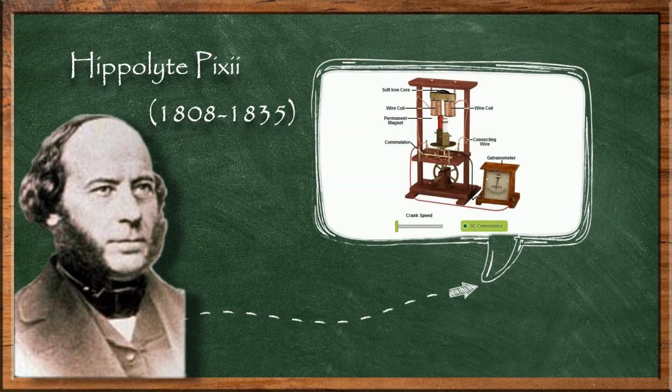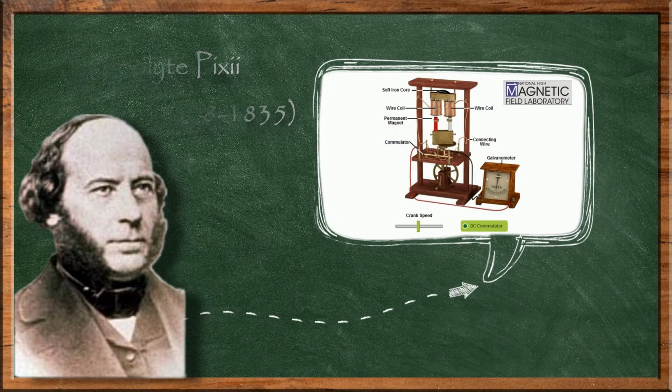His device was based on Faraday's principles of electromagnetic induction that produce alternating current with a rotating magnet under the wire coil. But because there was no use for AC during this time period, he also added a commutator so he could generate a slightly more useful, pulsating direct current.